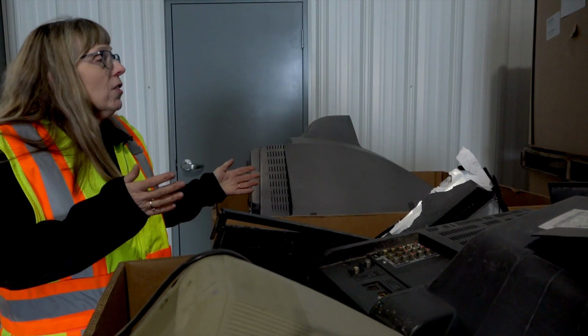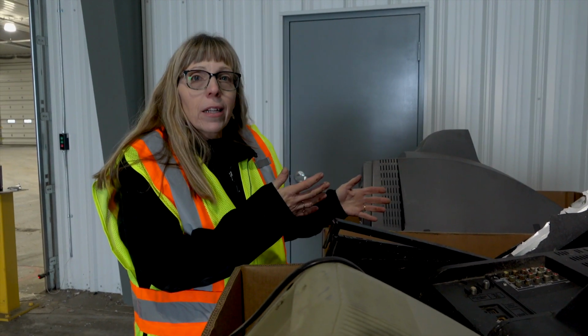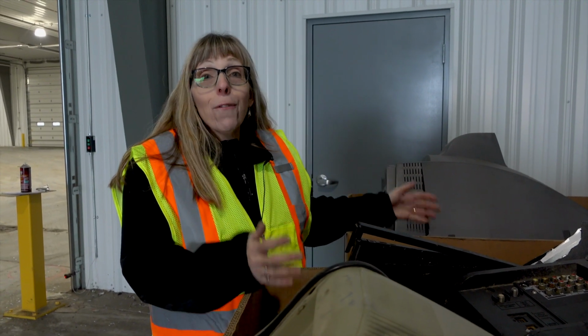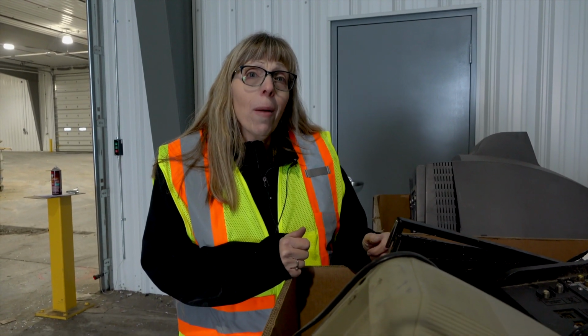So we have to ship them by category. So we have towers in one, laptops in another, miscellaneous metal in another. And then these all, once we get enough to fill a full semi, we ship those down to Wisconsin and they get recycled. And so it's really, really important to manage these in a proper way.